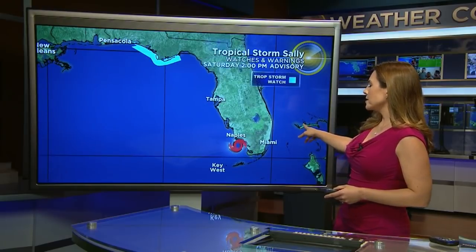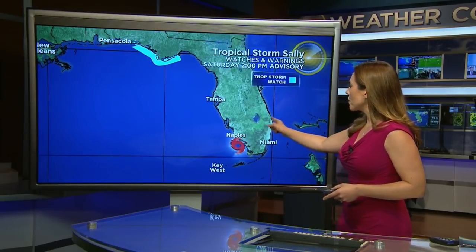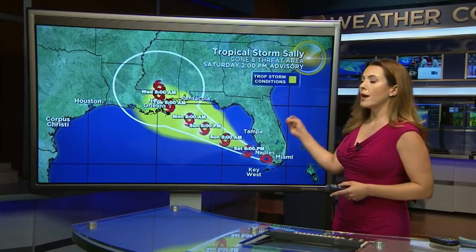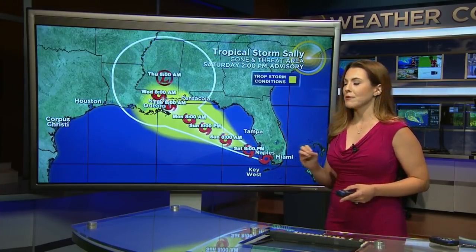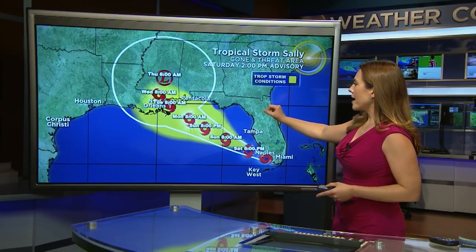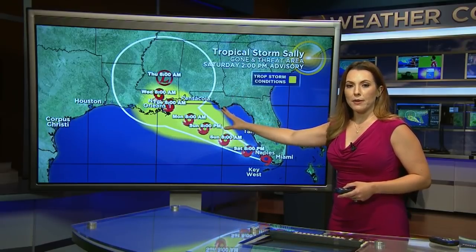You'll notice we are not under a tropical storm warning, because eventually the center of Sally will continue to move farther and farther away as it's moving towards the west. But Sally is definitely producing a lot of rainfall. Also, this system, Sally, is expected to upgrade to a Category 1 hurricane before making landfall Tuesday morning into Tuesday afternoon somewhere along the Gulf Coast between Louisiana and the Florida Panhandle.